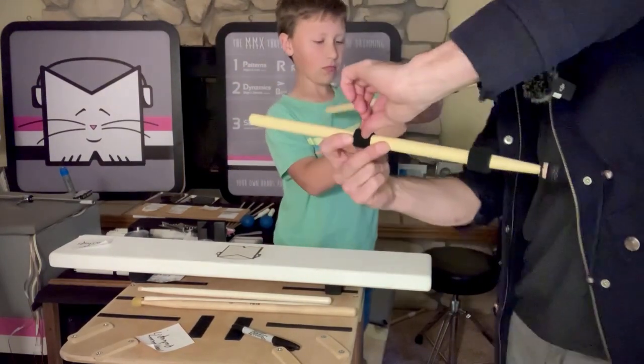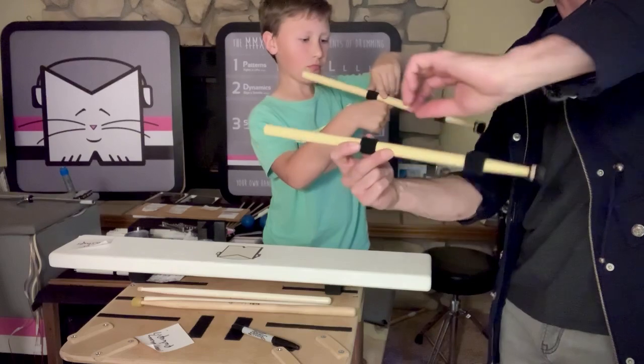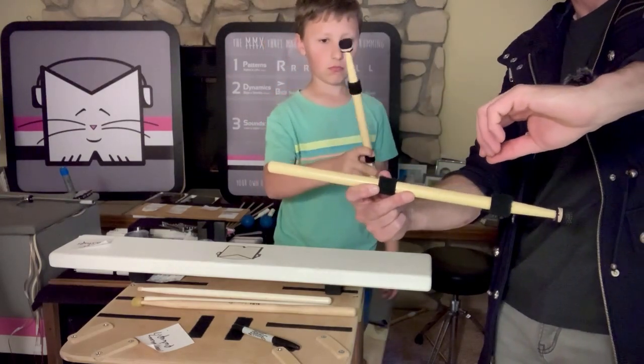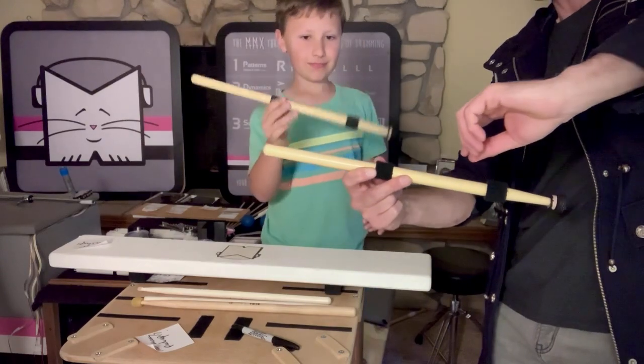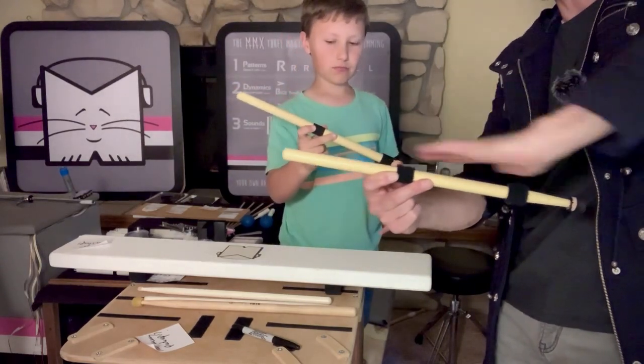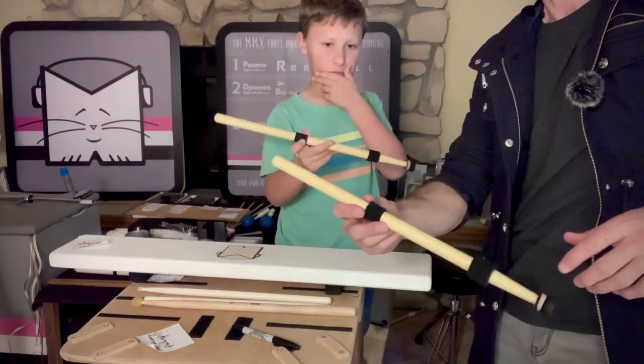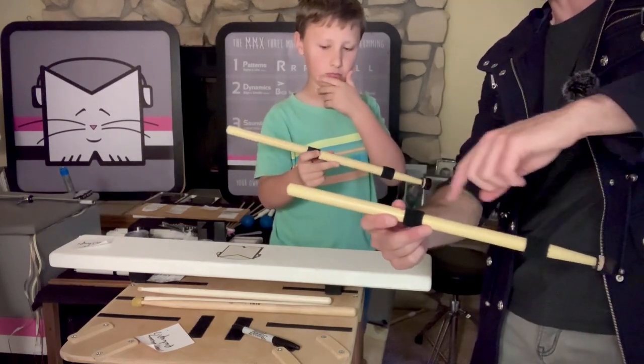And now, come to here. Come to starting position. Other way. Now, because this is all about weight. If we did it here, it would fly off. If we did it here, it would fly that way. So it has to be right around the fulcrum spot.